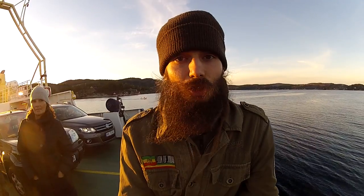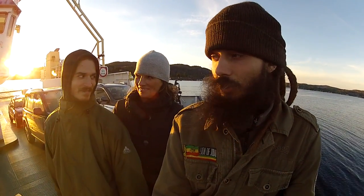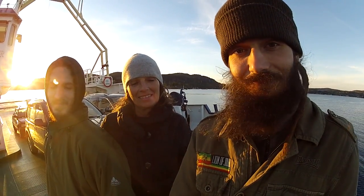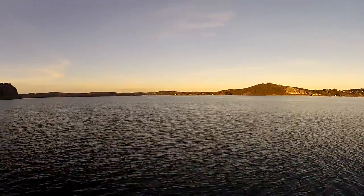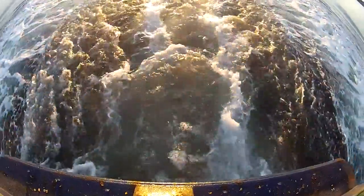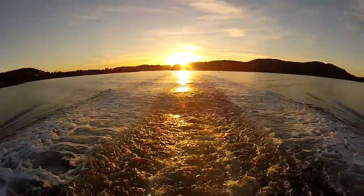We're on the ferry on the way out to our cottage, which is on an island, and we're gonna stay there for about 3 days, just the two of us and our mother. And it's gonna be great. It's in the southeast of Norway, and it's very beautiful here. Very nice nature, nice surroundings, clean, and beautiful.